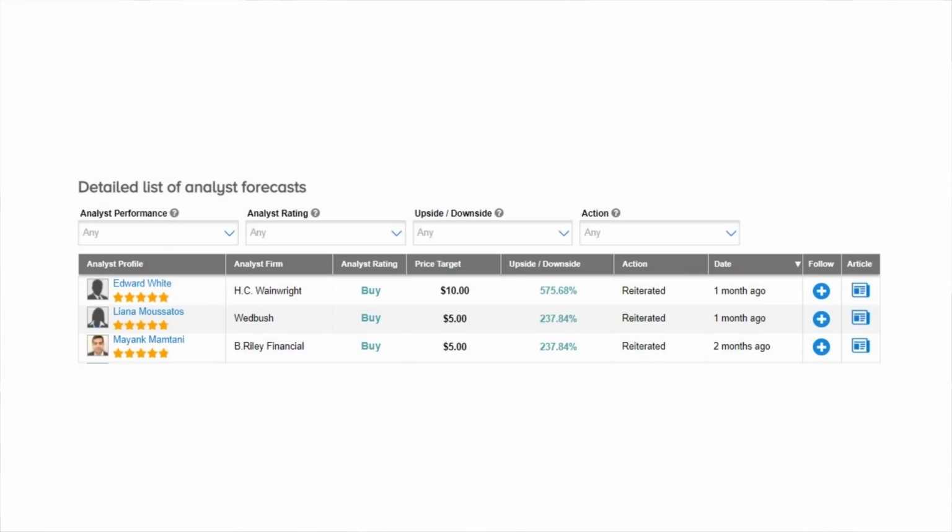And if we take a look at the breakdown of where those analyst ratings are coming from, we can see that we have 3 5-star analysts, which is always great to see. Now, H.C. Wainwright came in a lot higher with a $10 price target, which would be about 575% potential upside. And then our 2 other ratings from Wedbush and B. Riley Financial both came in at $5, which would be a nice 237% increase.